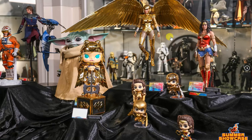As you can see, this one just looks so grand. It's very cool. Although I'm not a big fan of that costume for Wonder Woman, it doesn't scream Wonder Woman to me. But just the grandness of the actual costume itself, I think, is nice.